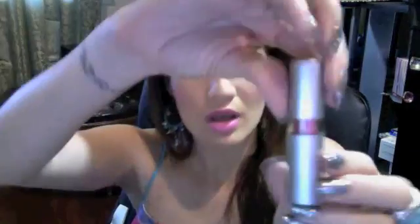This one is in the color Seductive. And I'll go ahead and show you what it looks like in the tube. So a little bit more of a reddy mauve. Okay, and we'll swatch it here. Pretty sheer again, as you can tell.